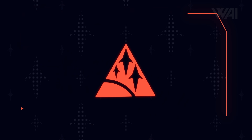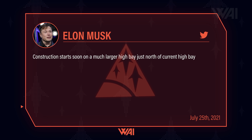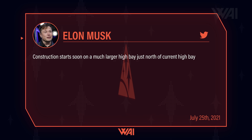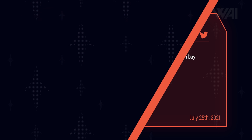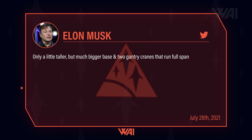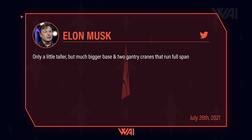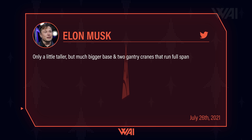Now, Musk has spilled the beans on what's to be the super high bay, so to speak. First, he tweeted this: construction starts soon on a much larger high bay just north of the construction site. That's good on its own, right? But wait, there's more. Now that's big. Much bigger than the current high bay. It does make a lot of sense considering the size of the rockets SpaceX is building here and the speed at which they'll be building them in the future.